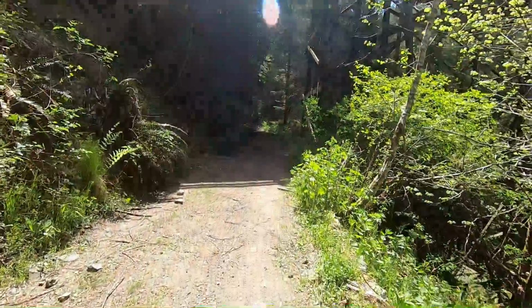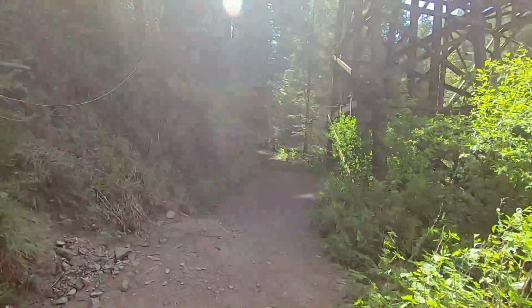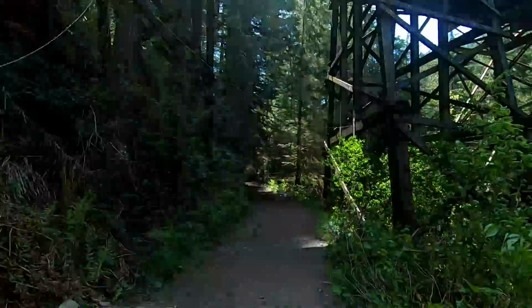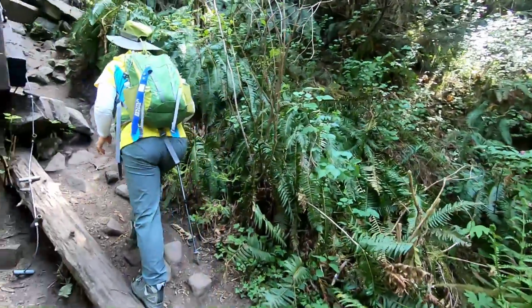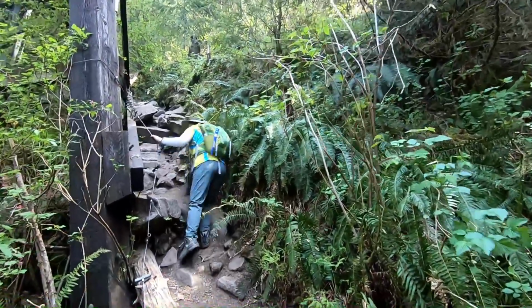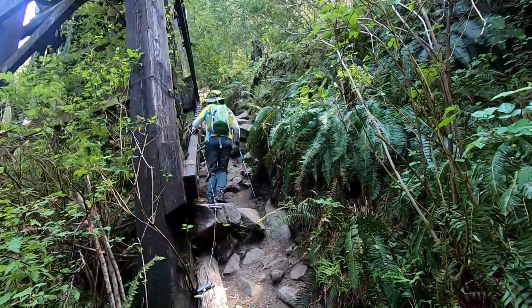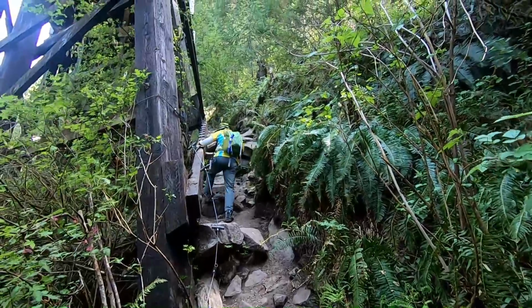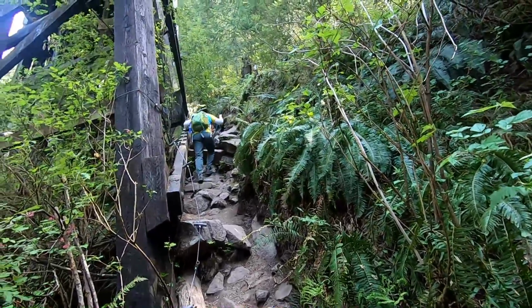Okay. Here's the bridgey. We're going to clamber up the bridgey. This is where you got to encounter going back up. But like I say, it's a lot easier going up than it is coming down, I think.